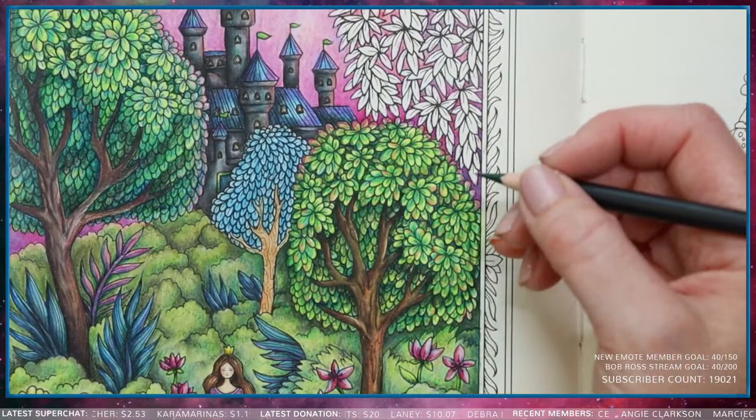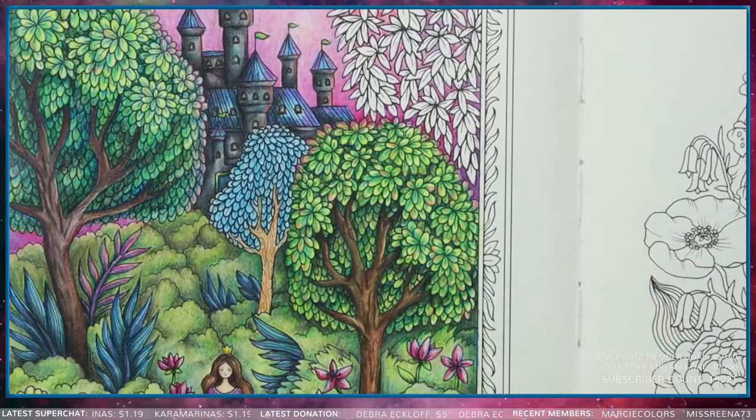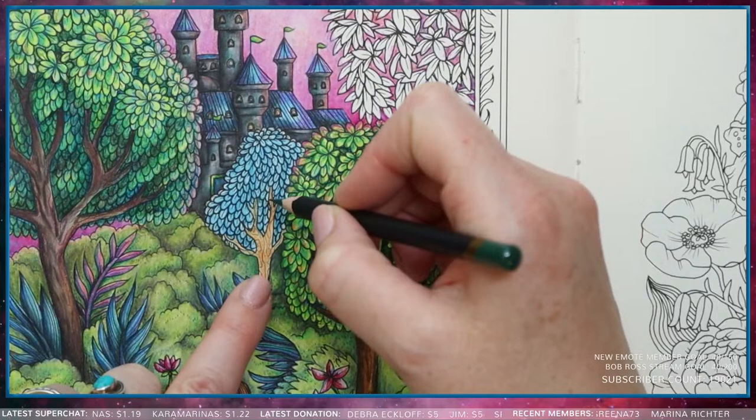Oh, wait, hold on. Pause story. Explain what I'm doing here. Okay, so what I'm going to do is I'm going to take this green and I am going to start in the areas that are going to be the most shadowed. Kind of how I separated these sections of the trees.